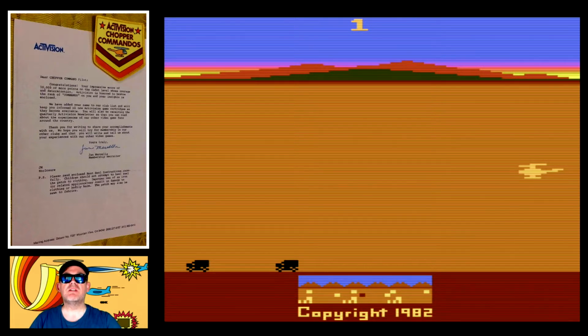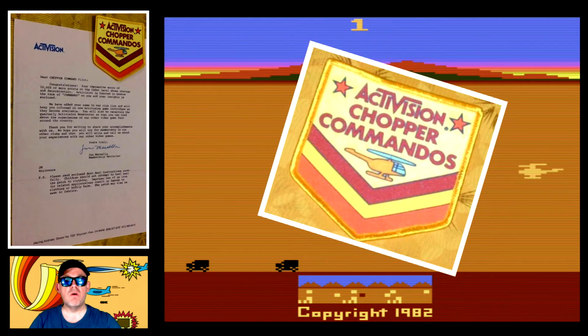So they sent you a letter if you did this. "Dear Chopper Command Pilot, congratulations. Your impressive score of 10,000 or more points on the cadet level shows courage and determination. Activision is honoured to bestow the rank of Commando on you, and your insignia is enclosed." The insignia was this little patch that you can see on the screen now. You could iron it onto your clothes, do whatever you want with it.